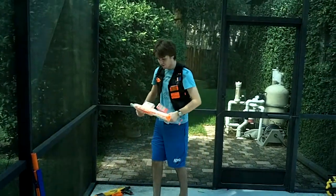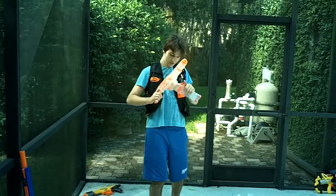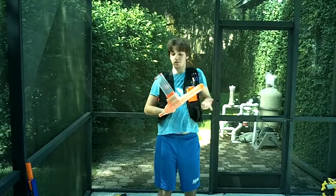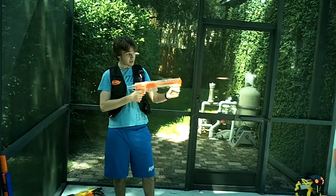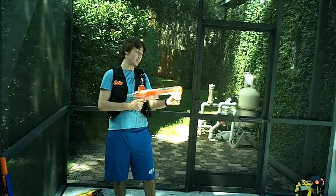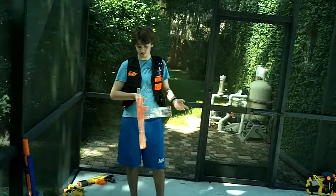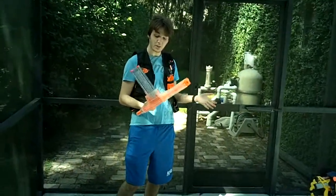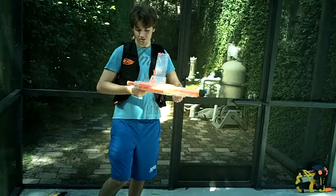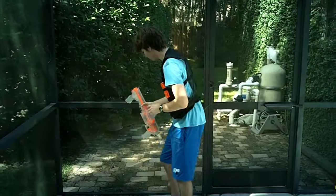Next, we have an older version of the Rampage. This is the Raider CS-35. If I was thinking, I would have had this one first, but I wasn't. It functions exactly the same as the Rampage, except that its pump suppressive fire doesn't work as well. But this, as you can see, is the clear version, which is really, really cool. So, overall, if you're looking for a nice rifle, I recommend this and that one. They work really well.